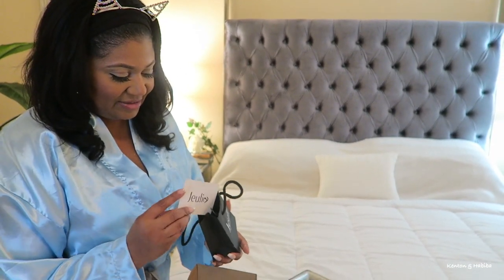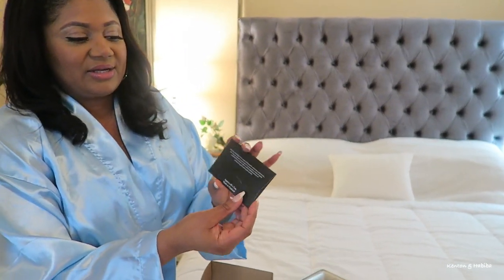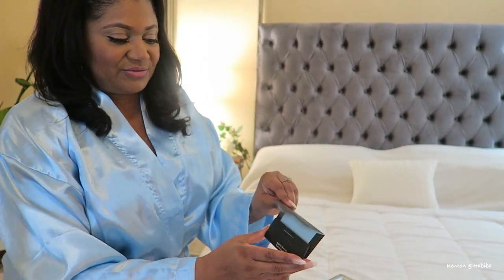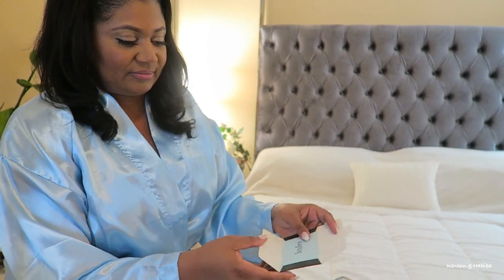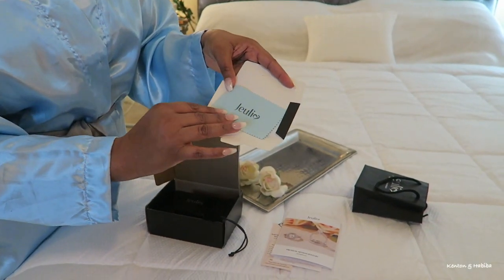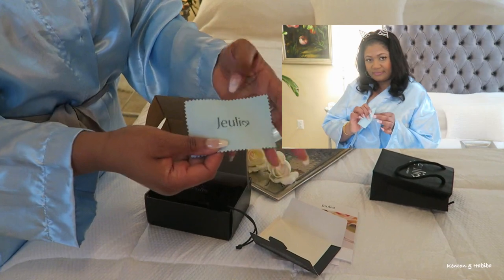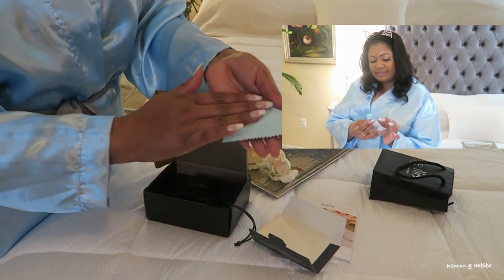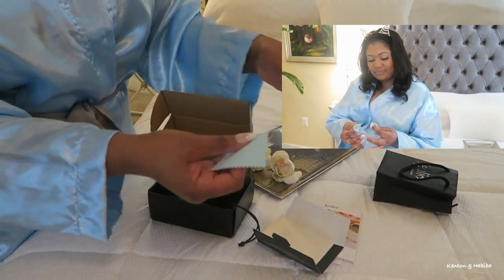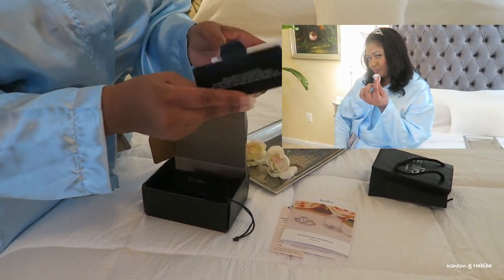Also included in the gift bag is this nice little card or package. This is a high quality cotton impregnated with a silver cleaner and anti-tarnish agent. It is actually made in England, which makes me super happy. It helps to prevent tarnish on the silver, or it helps to polish silver that happens to be tarnished. So pretty handy.